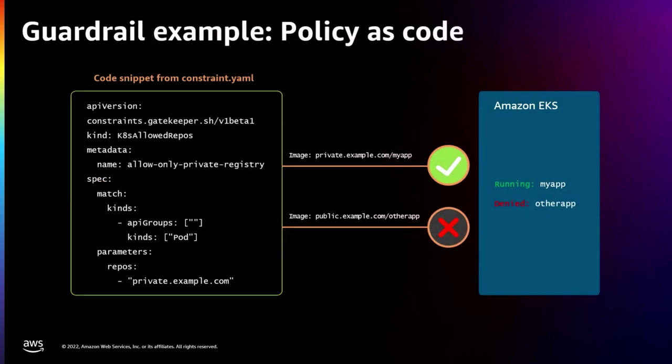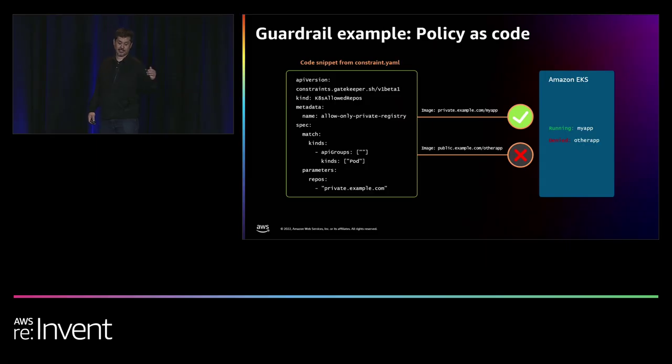Yep. So here's an example of a guardrail. This uses OPA. OPA stands for the Open Policy Agent, and it's a technology and a tool that allows you to define policy, and it separates the policy from the implementation, or the control from the enforcement of it. This is an example of a constraint.yaml for EKS that you can deploy. Basically what it says is that if I'm trying to deploy a container from my private repo, it allows me to, but if I try to deploy a container from my public repo, it denies it or stops me.